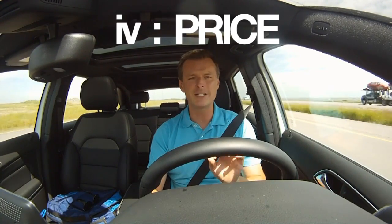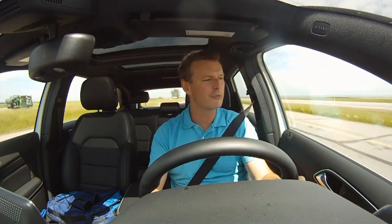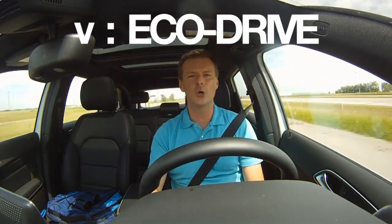Number four, price point. Getting into it depends, of course, where you're buying it. The simple fact of the matter is, it is a starter car for Mercedes-Benz. It's affordable to get into. If you want to add a little bit of class to your everyday running around, this is the car to do it. Number 5, Eco Drive.